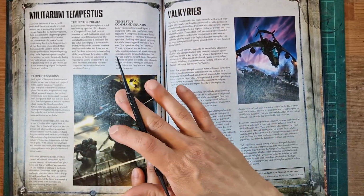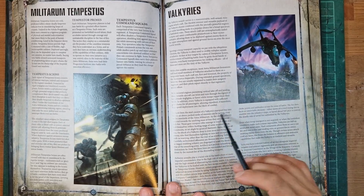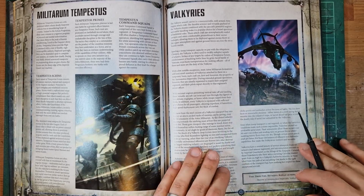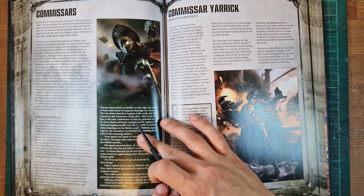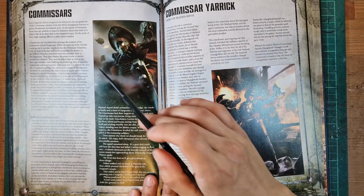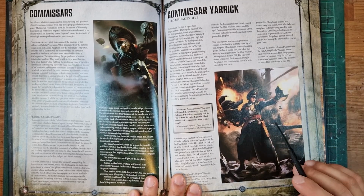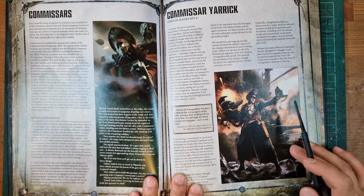So Tempestus Scions, the Valkyries, which were basically the drop ships for most of these, but also for the rank and file if they got lucky enough, so they're not ground pounding and walking everywhere. So you had Commissars, Lord Commissars, and Commissar Yarrick. An amazing miniature, an amazingly cool story. Now discontinued, as you know.